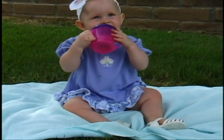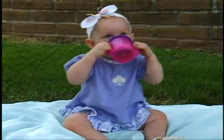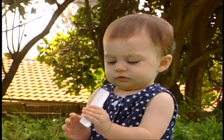Cup. The baby is drinking from a cup. What color is her cup? Comb. Look at Michaela's comb. Do you have a comb?